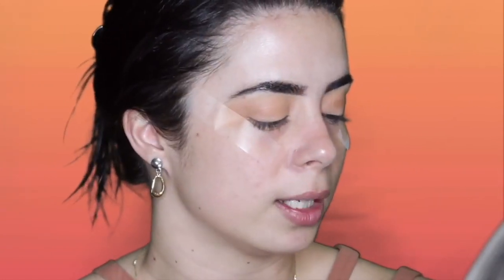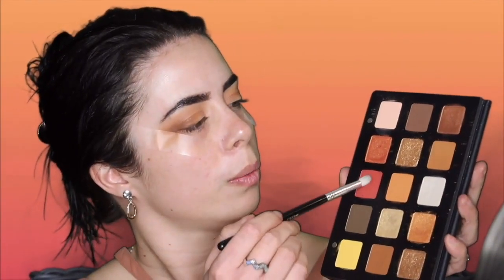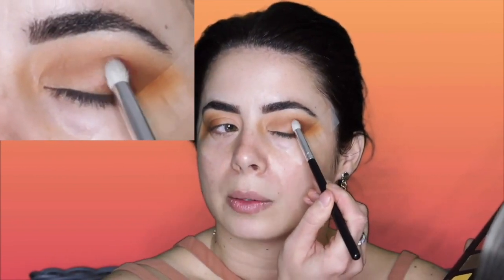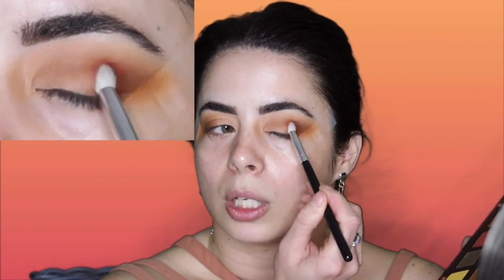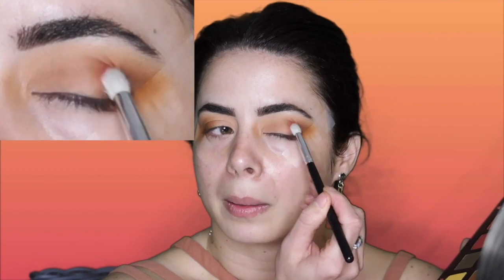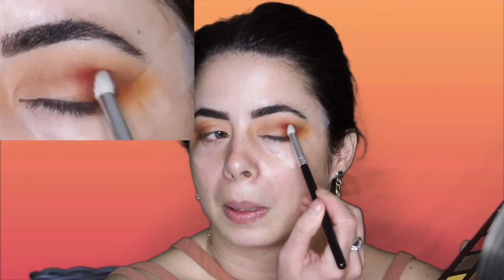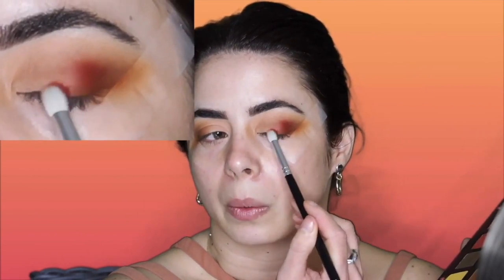So this is kind of my transition, you could say. And now I'm going to go into that red shade, and I'm going to mix that red shade with this orange shade right next door, and I'm going to place that right on that outer V. I'm not going to take it out, I'm just going to place that right there in the outer V. And I'm taking a really small pointed, tapered blending brush. It doesn't have any fraying, so it's going to be really precise. And I'm just going to do that outer corner. And we're not going to be blending this color too far, except right here on the outer edge. And then I'm also going to take that inward on the inner corner.